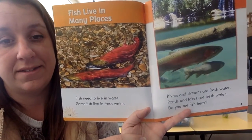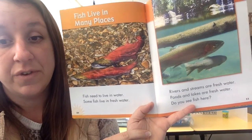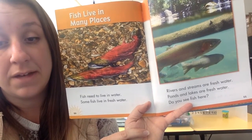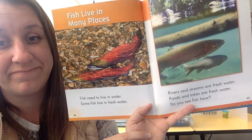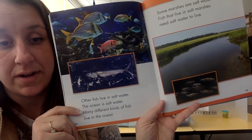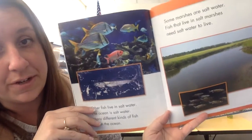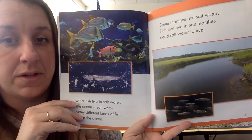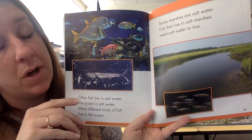Fish live in many places. Fish need to live in water. Some fish live in fresh water. Rivers and streams are fresh water. Ponds and lakes are fresh water. Do you see fish here? Other fish live in salt water. The ocean is salt water, and many different kinds of fish live in the ocean. Some marshes are salt water. Fish that live in salt marshes need salt water to live.